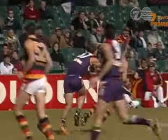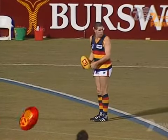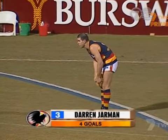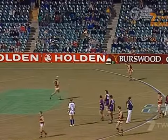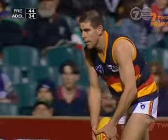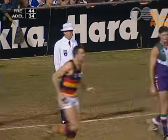Is there any danger that they're too one-wayish with Darren Jarman kicking 5 of their 6 if he kicks this? Look, I don't think so. I think the way they've set up, then they've really put their eggs in the one basket. He's the man that's been commanding the space up forward. But Rashudo has just been brilliant tonight. Well, Darren Jarman going for his 5th. He looks as though he's got it.